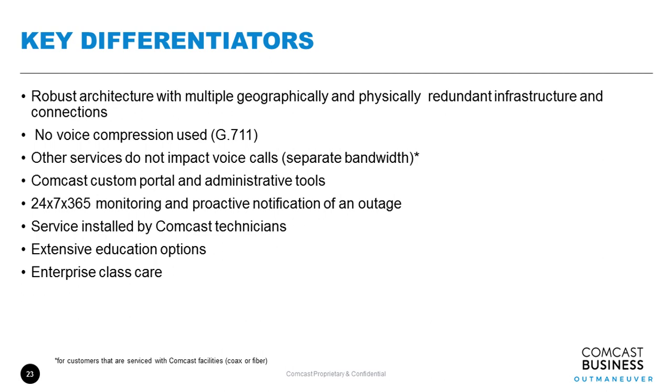Just to go over some of the key differentiators for Business Voice Edge solution versus some other IP voice solutions out in the marketplace is we don't use any voice compression. We use G711, and that's primarily because we provide separate dedicated bandwidth solely for use of this service. If a customer is buying multiple services from us, such as our business internet service, the bandwidths are completely separate. So we don't actually have to compress our voice. That way we can provide the best quality for the voice calls on the solution.